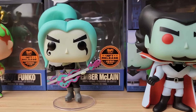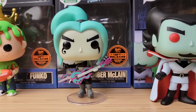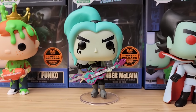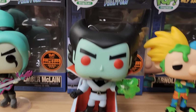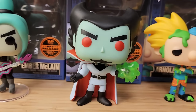We got Ember McLain, guys, from Danny Phantom. Definitely a great one as well, limited to 1,550. It's funny because the only Danny Phantom characters that they have are either in an NFT form, or I think Danny Phantom was exclusive to New York City Comic Con. But anyways, guys, we head on over to Vlad Plasmius, limited to 1,550 as well. It's funny because on this figure, they accidentally forgot to paint the middle of it. He's supposed to have a gray streak in his hair, but for some reason, he doesn't.